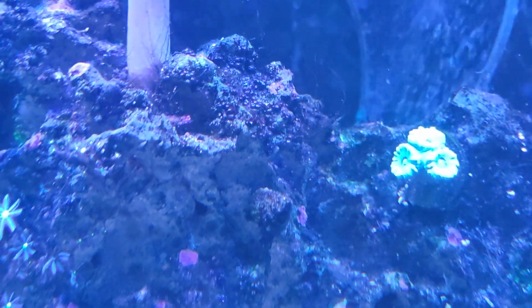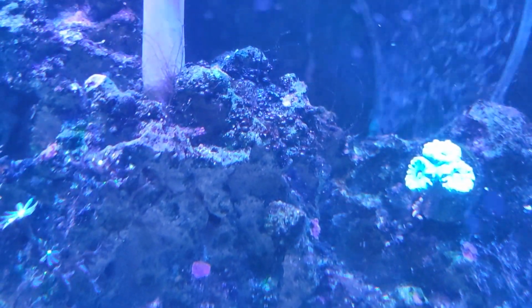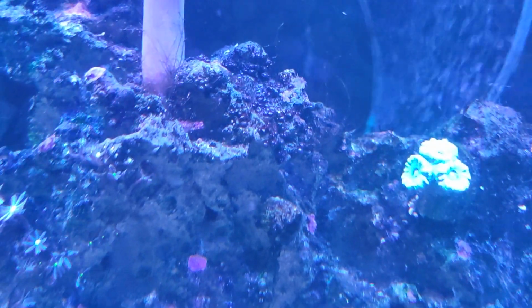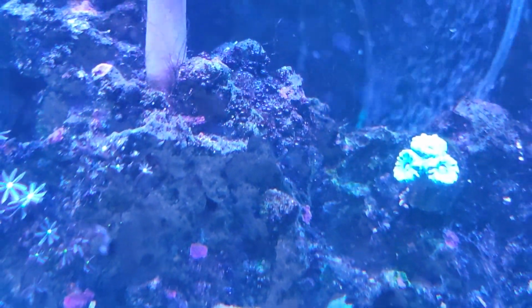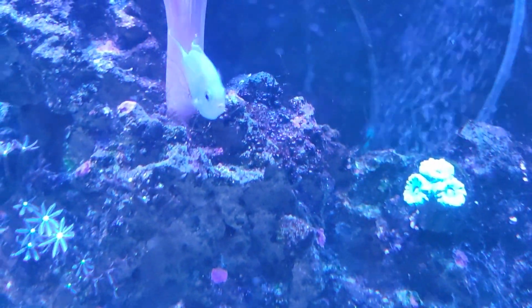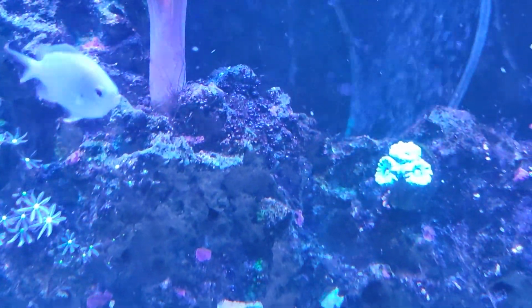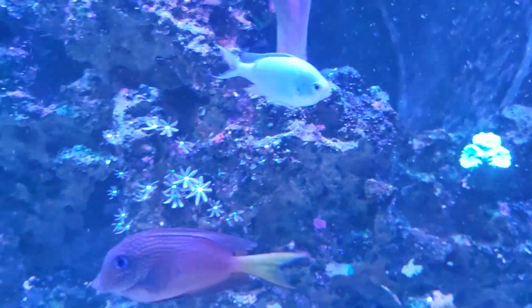I know that most people would recommend me getting the emerald crab, but I don't know. They're crabs, and I know crabs are opportunists, and I would really hate to wake up one morning and see that crab going to town on one of my fish. So if you have any advice for getting rid of bubble algae without using the crab method, please let me know in the comment section. It will be highly appreciated.